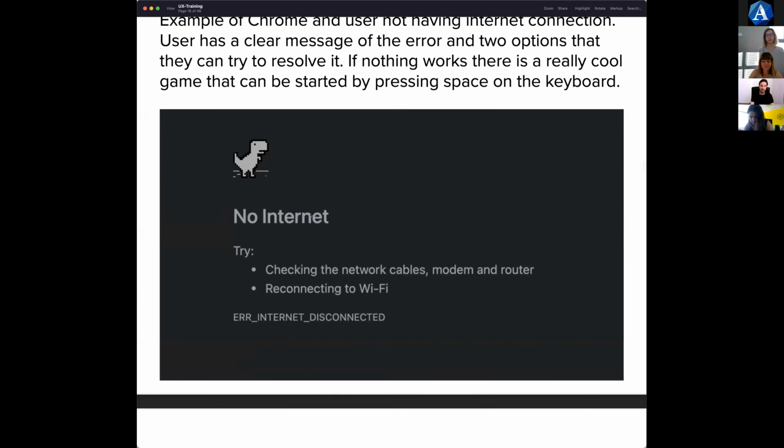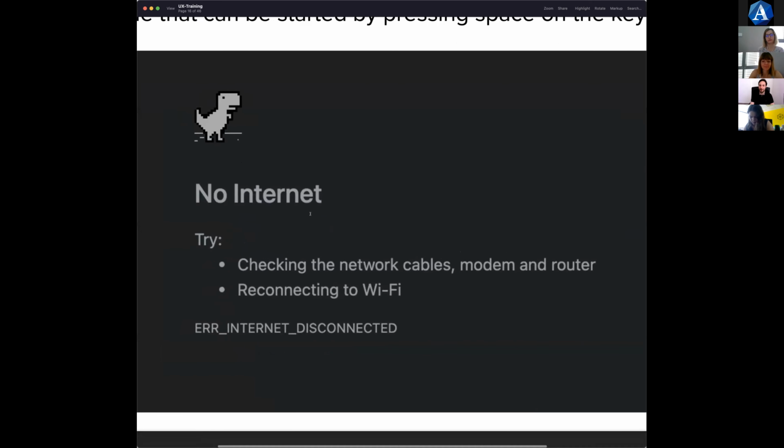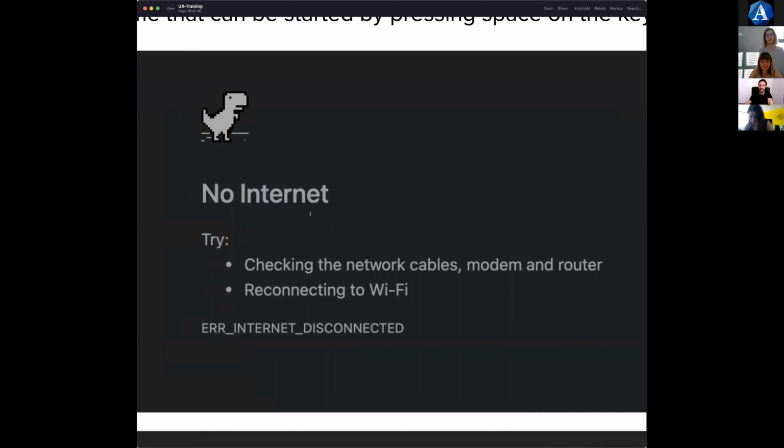Another example, a very, very nice example, is Chrome. I'm sure everyone saw this at one point in time. An error message when there is no internet, it clearly tells you there is no internet. This is the error, and it gives you two possibilities for how to resolve that issue: check the network cable or reconnect to Wi-Fi. And additionally, it gives an error code down there, ERR_INTERNET_DISCONNECTED, in case you need some additional information and you're tech savvy.